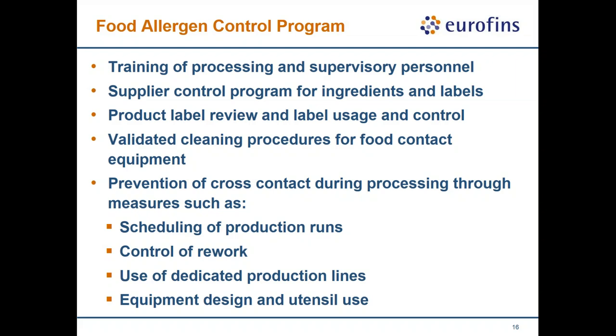If you need to do equipment changeover, making sure you've got a validated cleaning process that works. And then preventing cross-contact during processing is good. So looking at your scheduling of your production runs, controlling rework. In an ideal world, you'd have separate production lines, one for allergens, one for those that don't contain allergens. And then looking at your equipment design to make sure that it can actually be effectively cleaned.